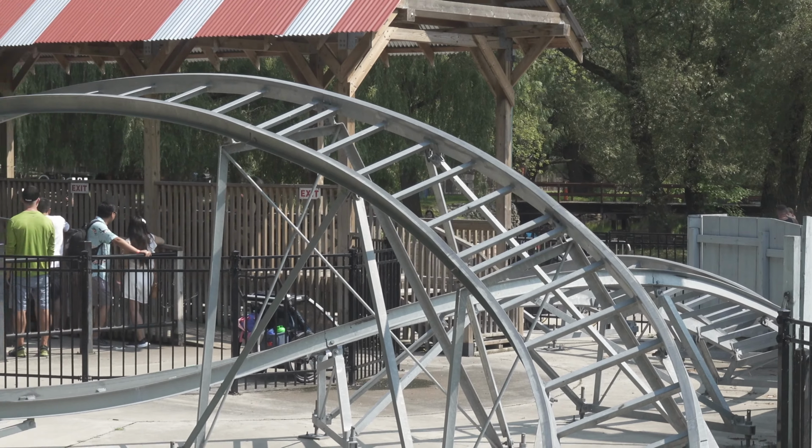Some snappy turns in that layout. It is pretty decent, like I said. So definitely re-rideable, but unfortunately for me, not today, because you gotta wait in that sun just to get in there. And that was actually more than a half an hour wait. If I come back here at another point, I will definitely give it another go. But that's another credit down.